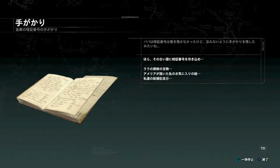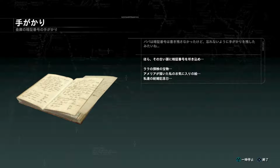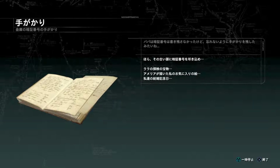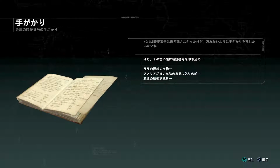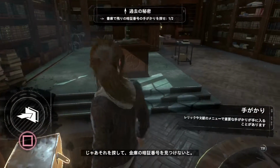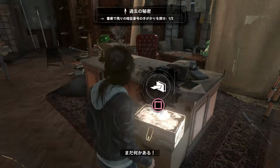For God's sake, memorize the combination, you fool. Lara's expedition treasure, my favorite painting by Amelia, the day of our wedding anniversary. Okay, got to find those objects to figure out the combination to the safe. There's something else here.